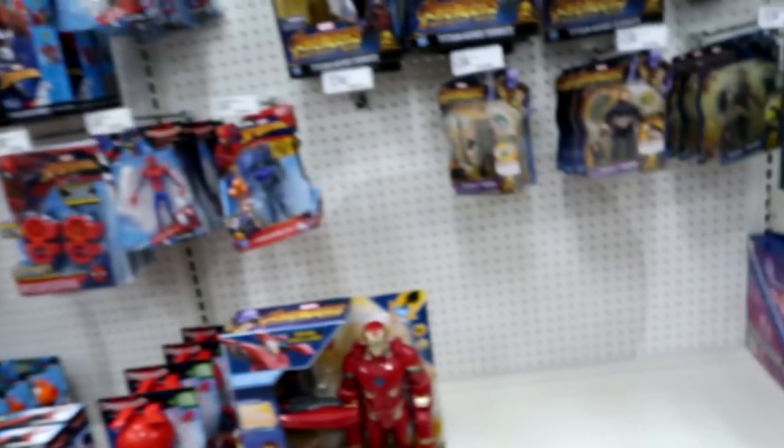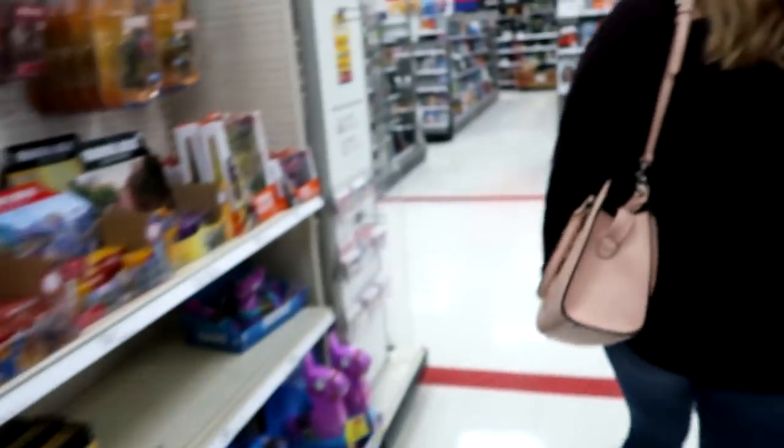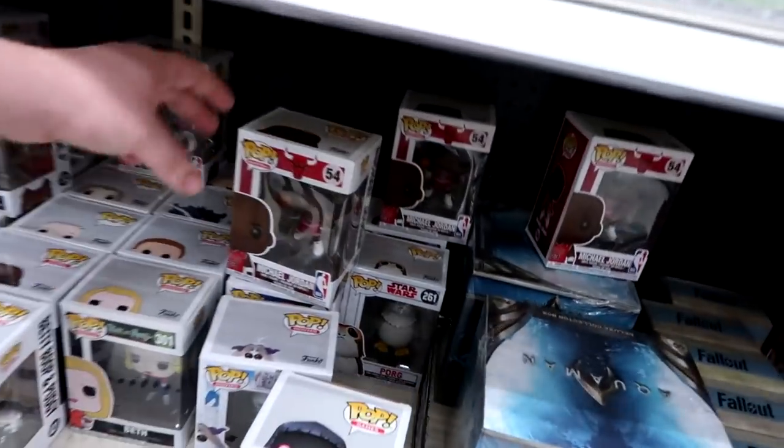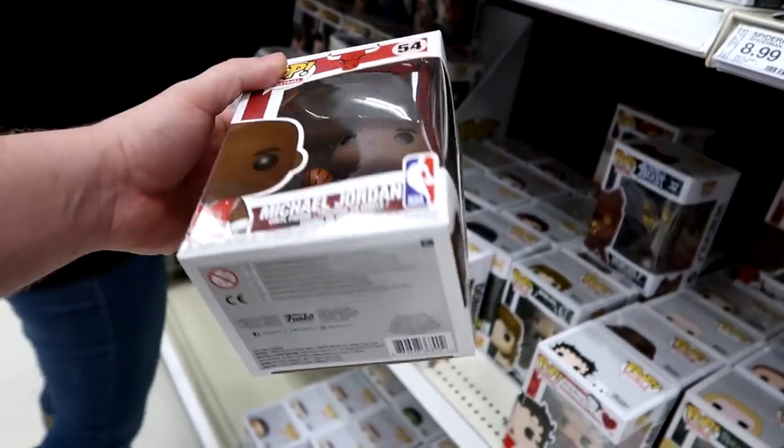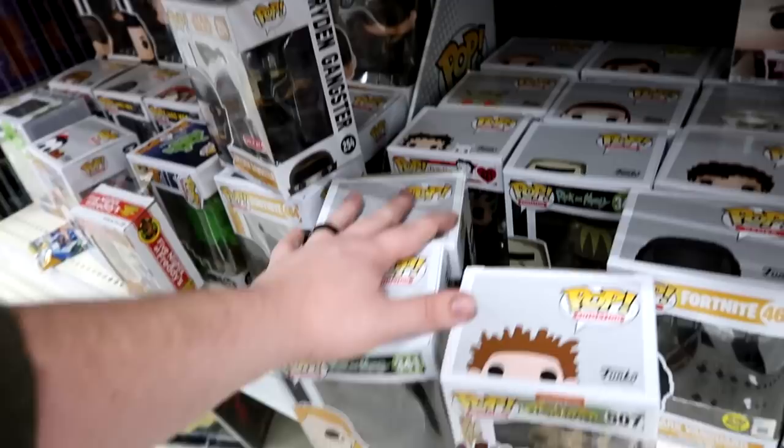So that's it for wrestling. Rocket League toys. Didn't know that was a thing. And that seems to be it, guys. So let's see if there's anything in clearance. All right, guys. And we do have a Michael Jordan here. These came out to Foot Locker first. Let's see. Find anything up there?